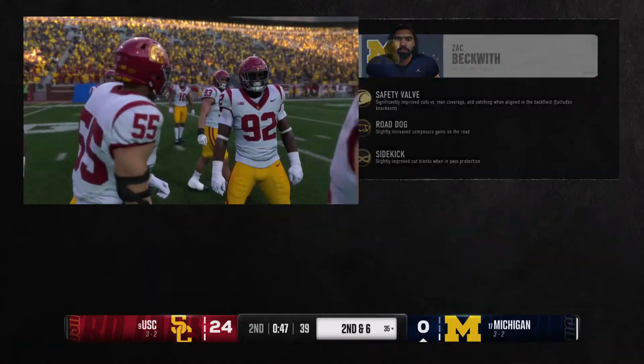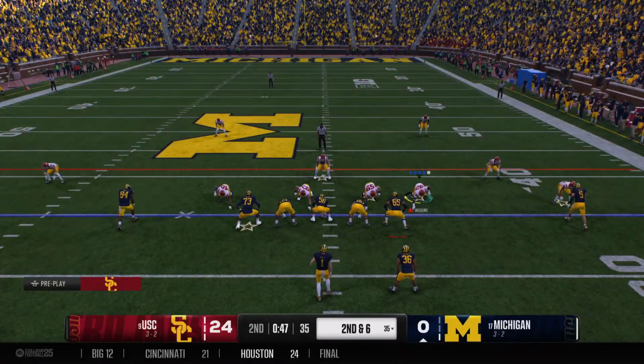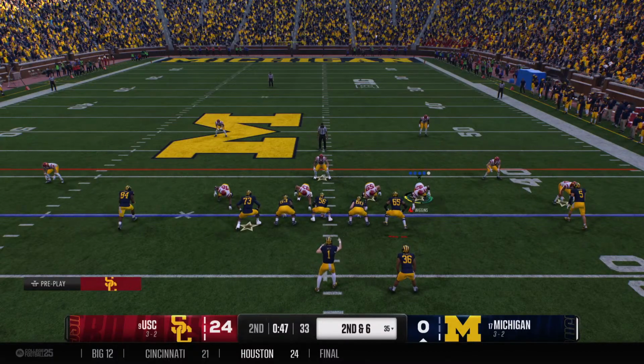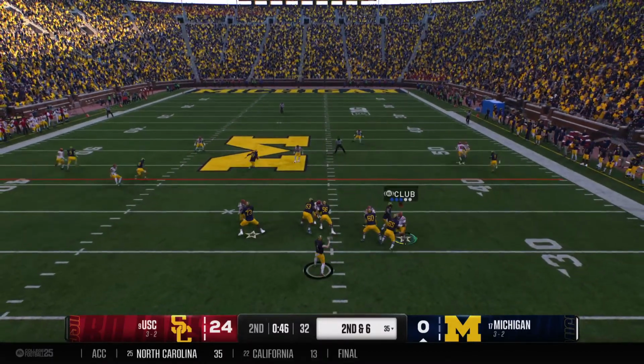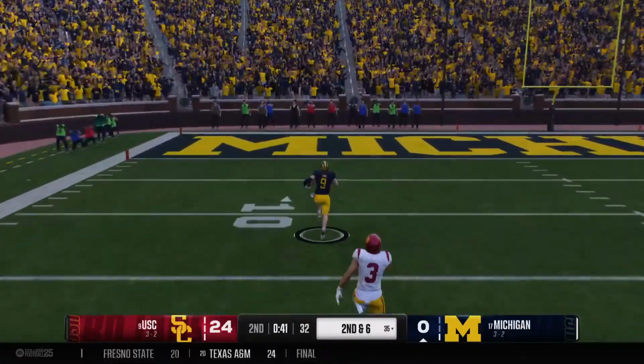This defense is going to have to be careful. Not only do they have to worry about this guy running the football, but they've got to keep their eye on him when he runs routes too. He is a versatile back. Going for the big play. Oh, and he gets downfield for the big catch.